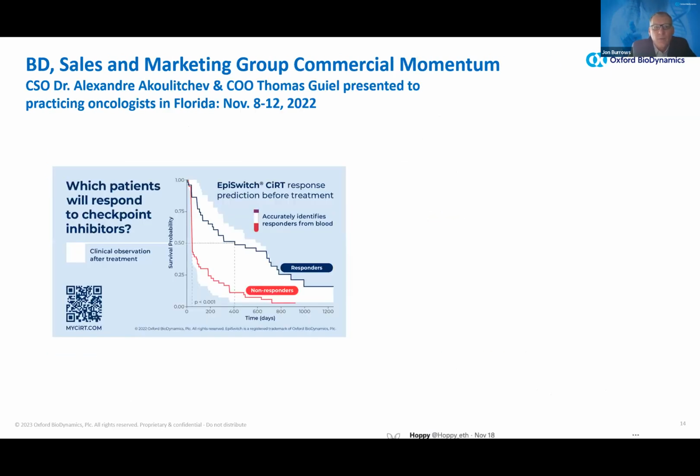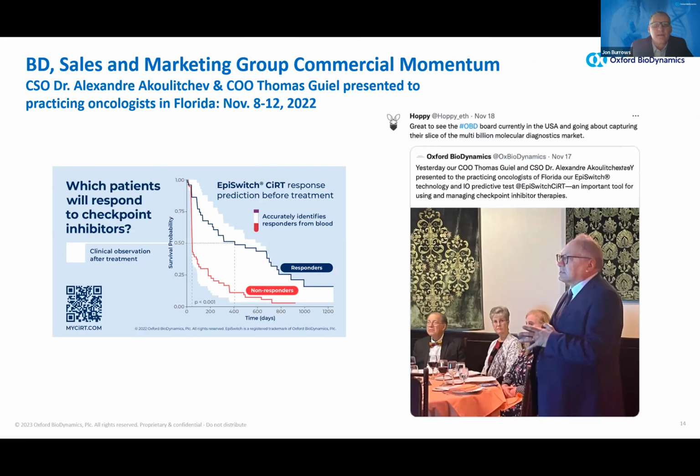So also what I want to talk about is the BD Sales and Marketing Group's commercial momentum. We are constantly out talking about the test, advocating for the test. And you can see on this slide, when our CSO, Dr. Alexander Kulichev, was in the US, he teamed up with our COO, Tom Gill, and presented to practicing oncologists in Florida. You can see on the right-hand side a picture of that, but you can also see a response to the posting that we made about this.